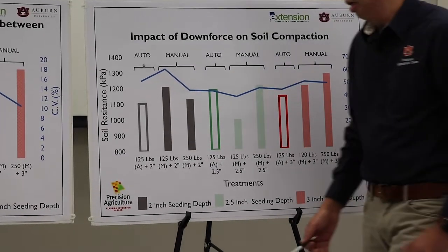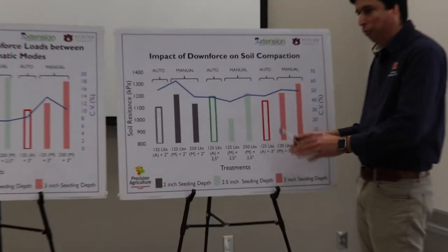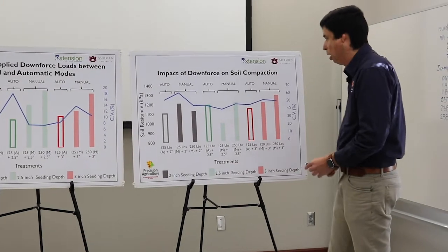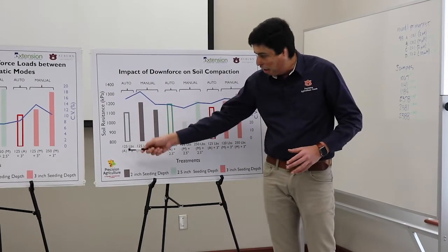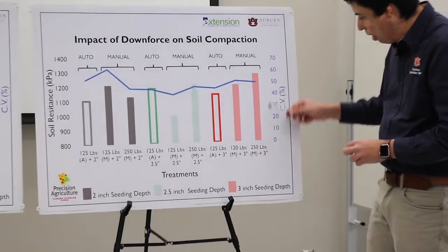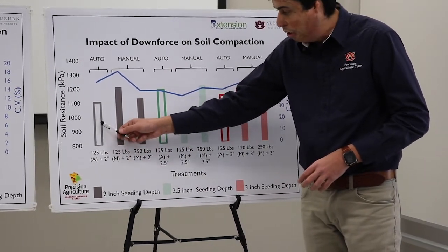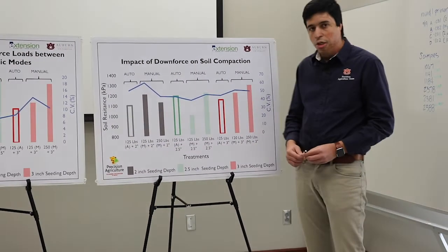We evaluated the impact of these loads on soil compaction, and for these graphs, we measured the soil compaction directly using the soil cone index, which means the soil resistance to penetration. All right. So, impact of downforce on soil compaction. On the left y-axis here, we have the soil resistance. On this right axis, we have the coefficient of variation, the blue line. Empty bars represent the automatic mode, the solid bars the manual mode, and we still have the three depths there.